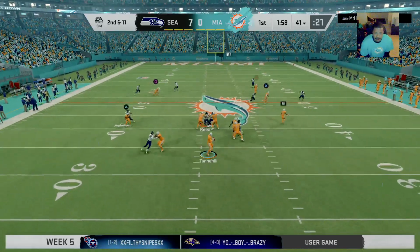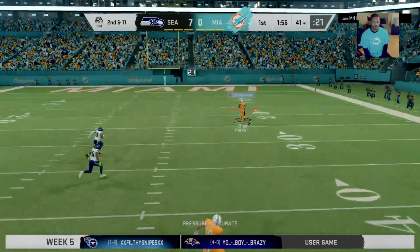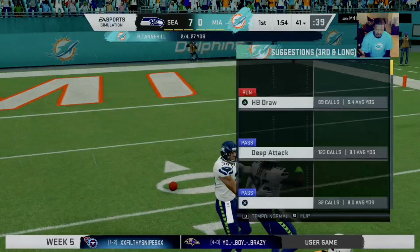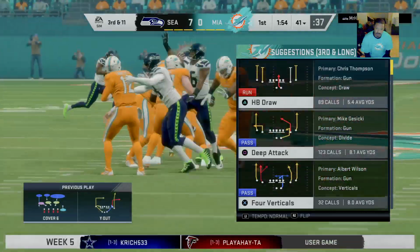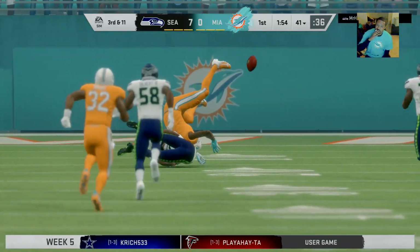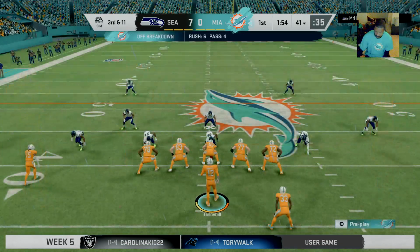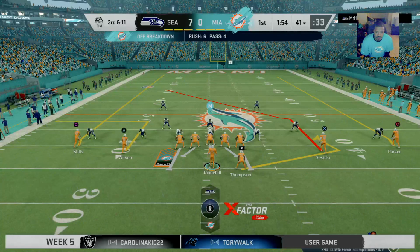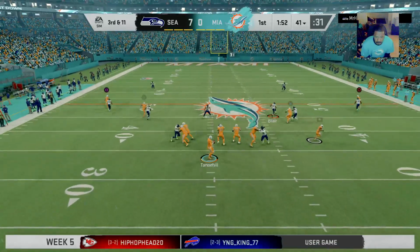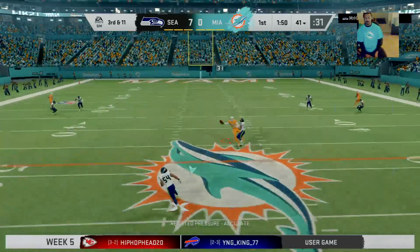On second and 11 now. Tannehill going deep here for Parker. That one is incomplete. A lot of force bearing down on him there. He could not hang on. It's third down. Well, that certainly looked like something that they discussed all week in practice getting ready for this one. Take the big shot right out of the gate. At worst, you'll open up the defense a little bit, loosen them up, have them back on their heels.